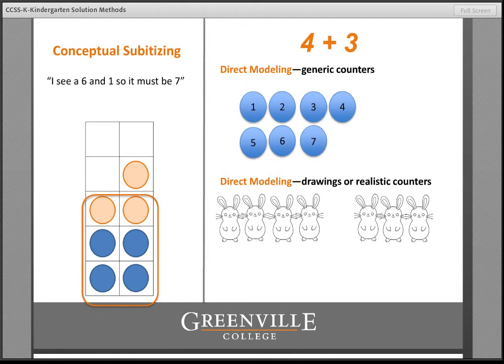Conceptual subitizing, which is over on the left side of the screen, was a previous topic in the counting and cardinality strand. I don't have time to discuss it in detail here, but basically it involves seeing the value of 2 subsets without even needing to count them, being able to see the 3 and see the 4, and then being able to use a known relationship in order to construct a strategy. So here, for example, you can easily see at a glance that it's 4. You don't have to go 1, 2, 3, 4. Not all children can do that, but many children can subitize that that's 4 and just see it without counting, and also the same for 3.